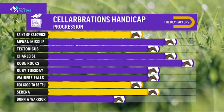The favourite does a little bit of catching. I like how you're saying the favourite because you can't pronounce the name. I can't either. Too Good to Be True with progression, and Serena as well. Saint of Catawitz gets some gold there, but it was Kobe Rocks by a length from Charlize and, of course, Mensa Missile there, Mike.